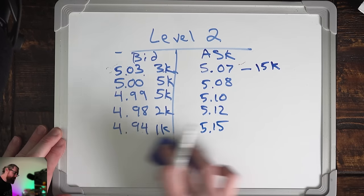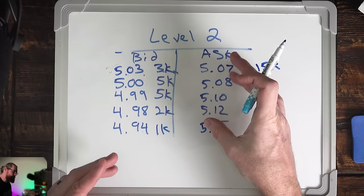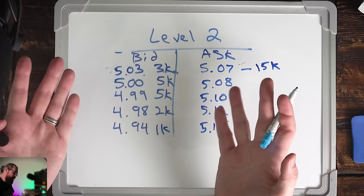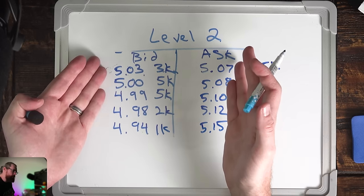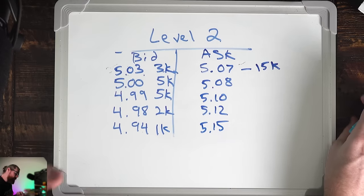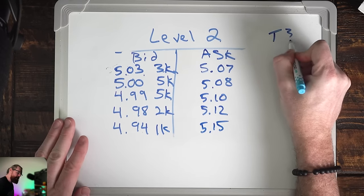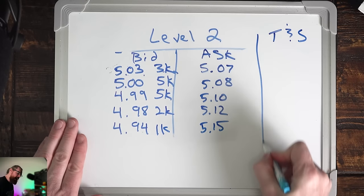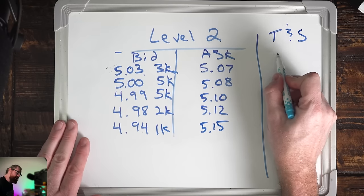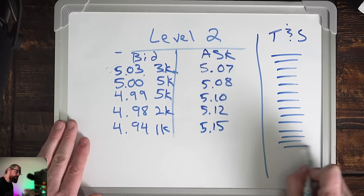Okay, so in real time, the level two is constantly fluctuating. Orders are coming in, orders are getting canceled, and we ultimately see this very dynamic movement of where people are bidding and where people are asking or offering shares to sell. Now, one of the things that this works in conjunction with is the time and sales. So the time and sales is a window right next to level two on most trading platforms that's going to show you every individual order that goes through the tape, that goes through the market.